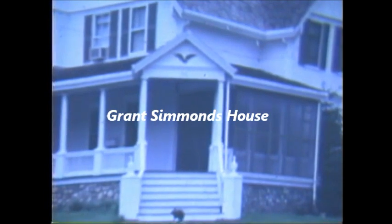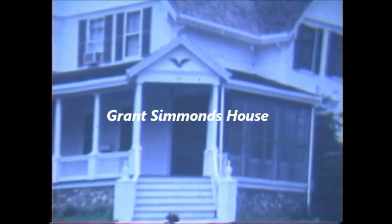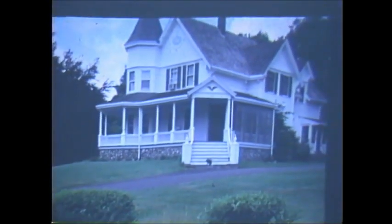This house is Grant Simmons' house, built around 1900, because it's not on the 1895 map. Before he built this house, he purchased the farm of Baylies, which is on the east side of the street. This house is on the west side of the street. And in 1900, he built this house.